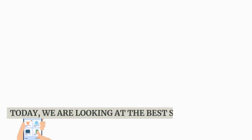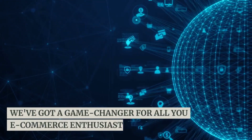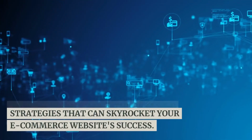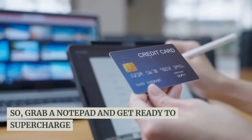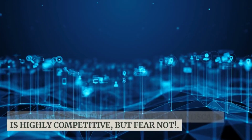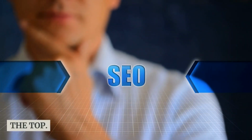Today, we are looking at the best SEO strategies for e-commerce website success. We've got a game changer for all you e-commerce enthusiasts out there. We're about to unveil the best SEO strategies that can skyrocket your e-commerce website success. So, grab a notepad and get ready to supercharge your online store. We all know that the e-commerce landscape is highly competitive, but fear not, because with the right SEO tactics, you can rise above the rest and claim your spot at the top.